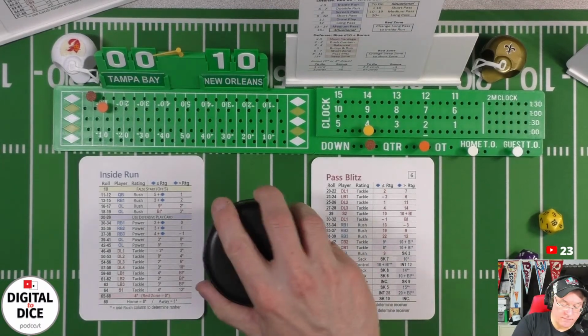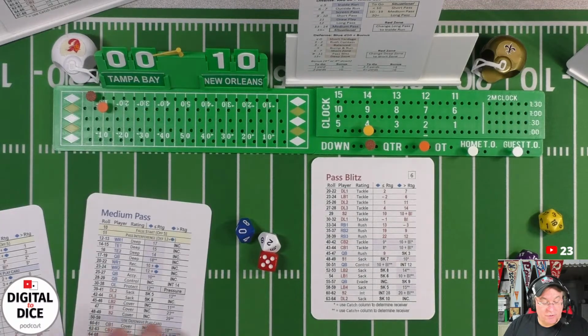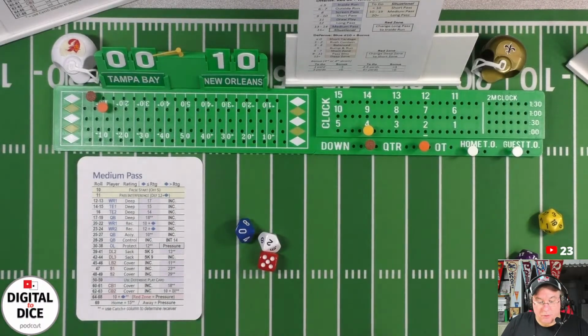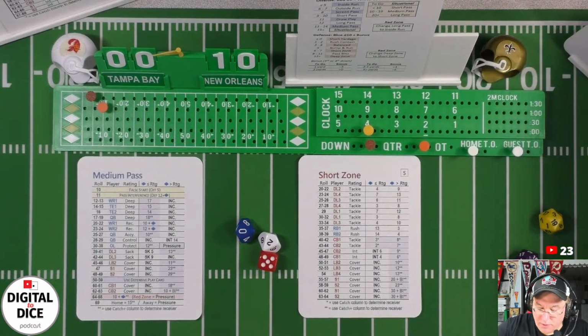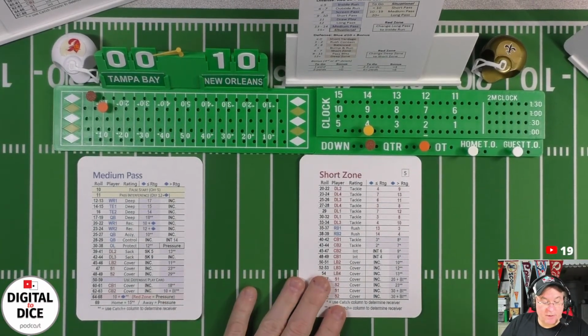3rd and 6. So we're going to add 6, so we're going to get 13. So it's going to be a medium pass, which I don't think they've completed one all day long. So we're going to try it, though. We're going to try a medium pass. Oh, and they're going to go short zone on this one. That's what they got because we have a 0, but we're adding 6. So it's going to bring us to a short zone. So here we go. Medium pass, short zone. Let's see if they can get a guy deep here.